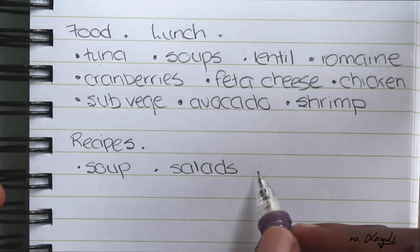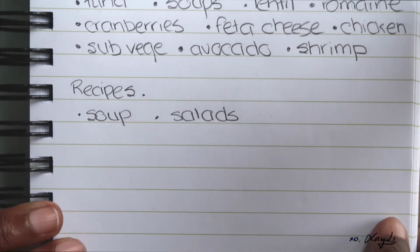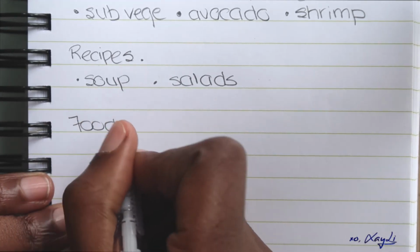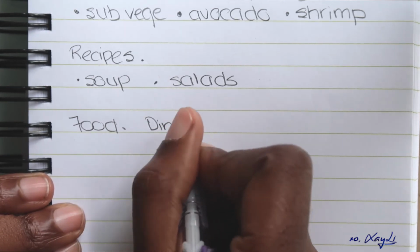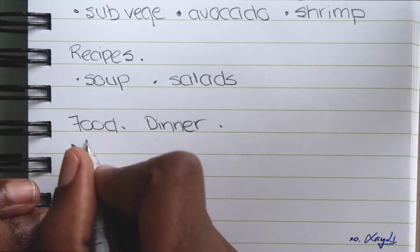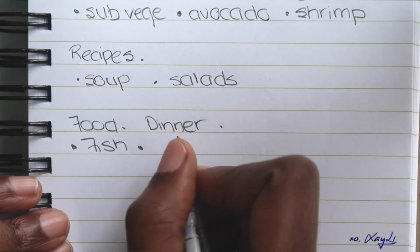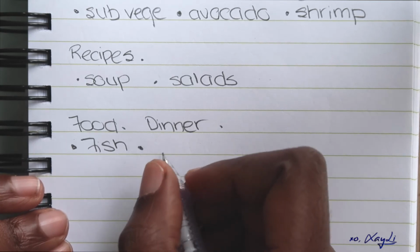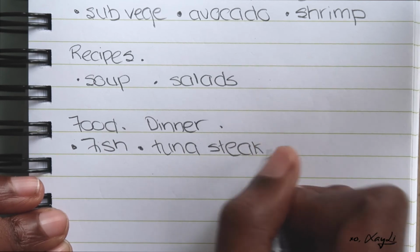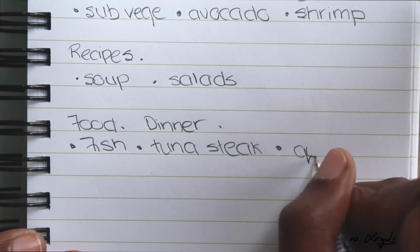Another thing that maybe would be a sandwich, but I don't do sandwiches like that because I don't eat a lot of bread, right? And so we would move up now into our dinner. And so dinner for me, dinner foods would be fish. So I don't eat tilapia, so that fish would most likely be salmon or a tuna steak. Also for dinner, quinoa is something that I do like.